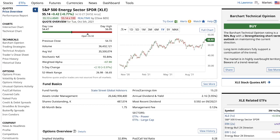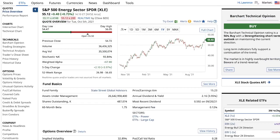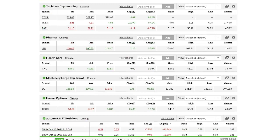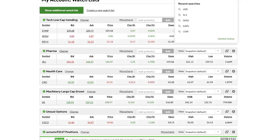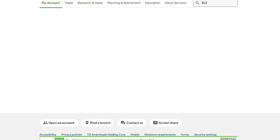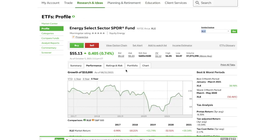So right here is XLE, ticker symbol XLE, and they have a portfolio of energy stocks that has really gone up. Let's look at it. I'm going to go to TD Ameritrade. Let's go and look at it real quick, and I want to show you the portfolio of what's inside it and how those stocks have been performing. Well, let's look at the portfolio.